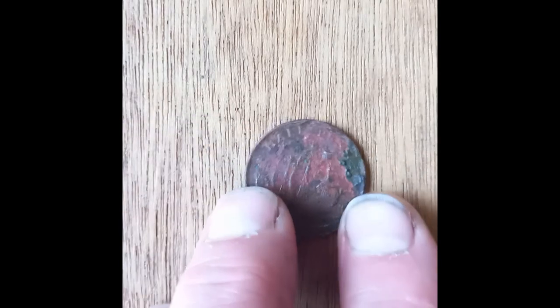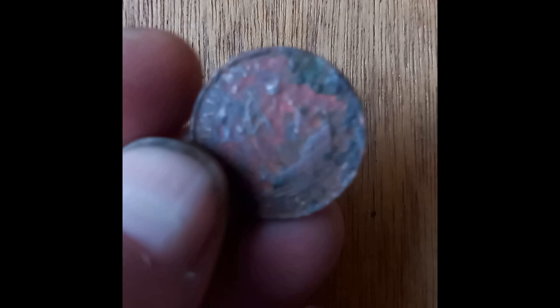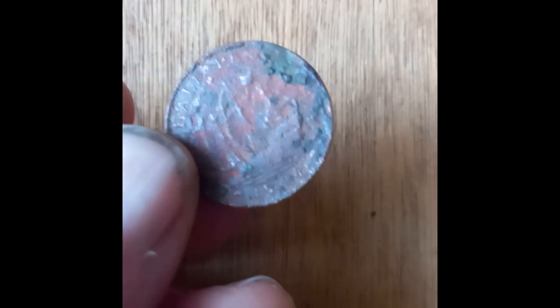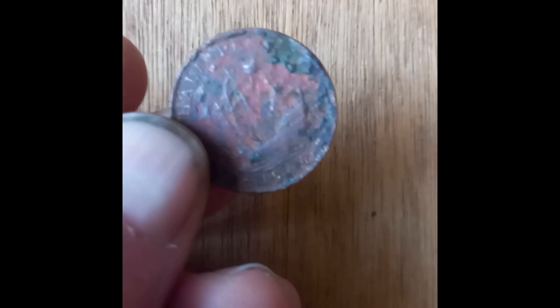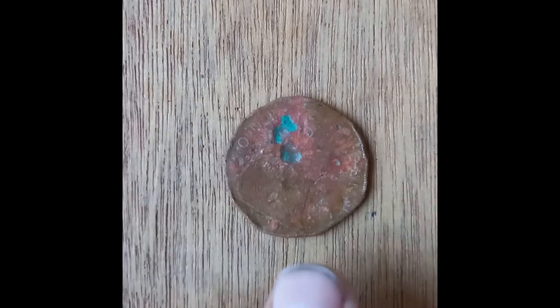We've got a ship's half penny, which is 19, can't quite read that. Let's see if we can focus on it. No, won't focus that close. Ship's half penny, Edward the Seventh. We've got a Charles the Fifth penny, which is very mangled. Just make out Britannia on that side, and one penny.